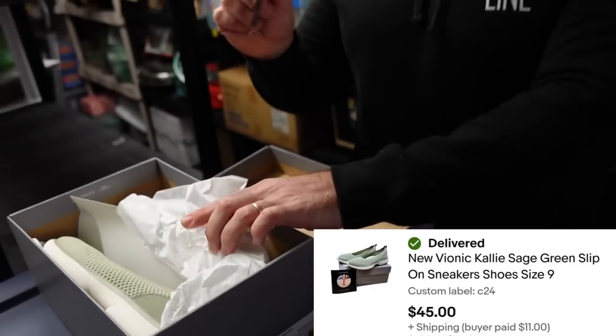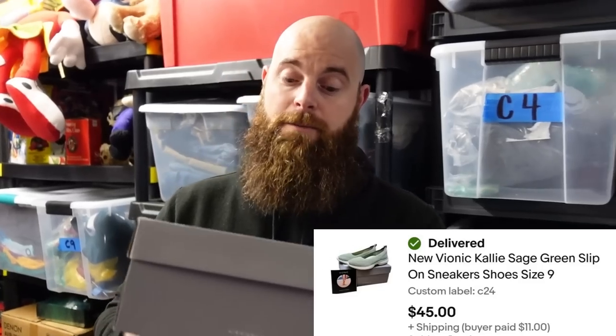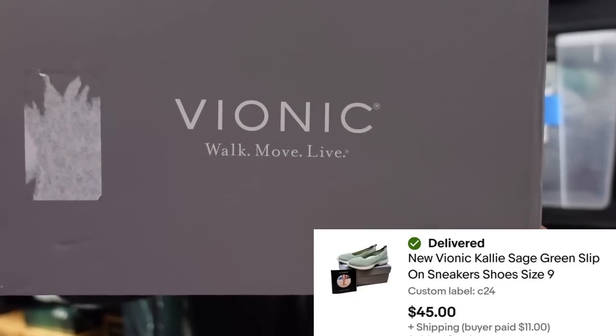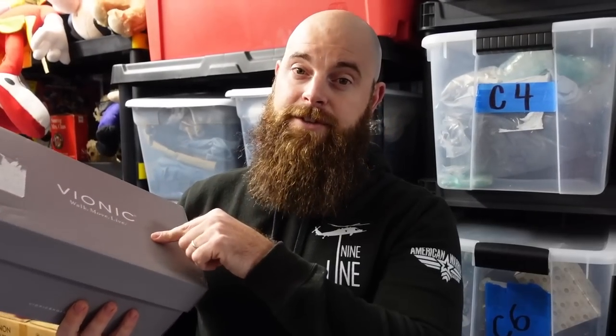They took actually longer than I thought to sell. They took about 4 months to sell, but we sold them for $45 plus shipping. Anytime I can pick up that brand right there, Bionic, I do pick it up. Also, anytime I can pick up a brand new pair of shoes, name brand, for $10, I usually pick it up too.